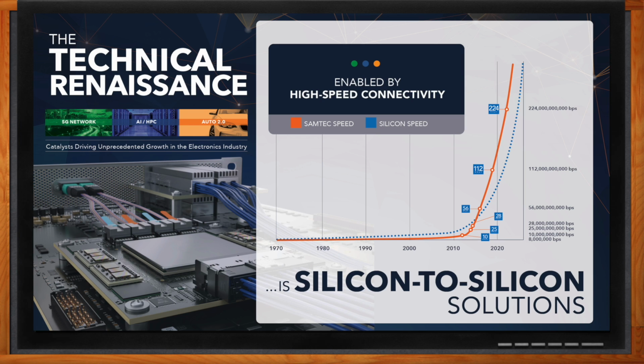What's interesting too, if you look at the graph on the right-hand side, this is a brief overview of Samtec's view of technical history. Going back to the dawn of the semiconductor revolution, late 60s, early 70s, semiconductors always sort of led interconnect in terms of performance. You see that on the dotted blue line on this chart. And you think about some of the catalysts in the past, personal computer revolution of the late 70s and early 80s, the internet revolution of the mid 90s. Those were really mile markers for increase in performance.